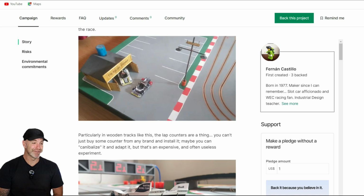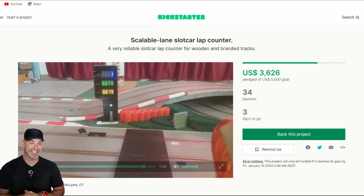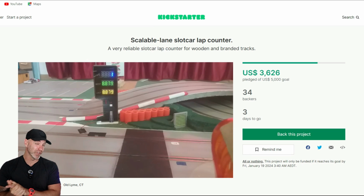So there you go. We have got, let's get the topic right, the scalable lane slot car lap counter on Kickstarter. If you like it, jump on it. I don't get anything from this. I would love to get one for review. I think it's handy. Love to know your thoughts on this. Is this something we need in the hobby? Are we liking Kickstarter itself? And let me know if you do back it, and if you do get one, I'd love to get some information on how it works.